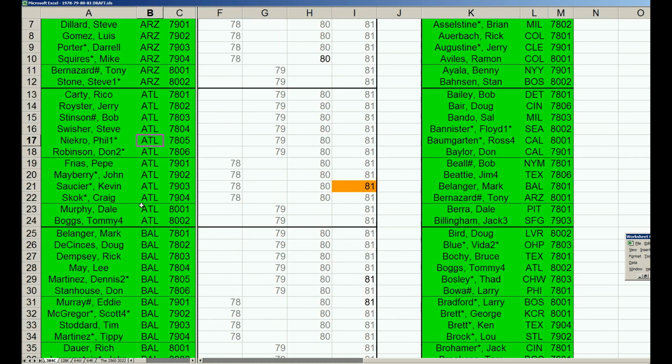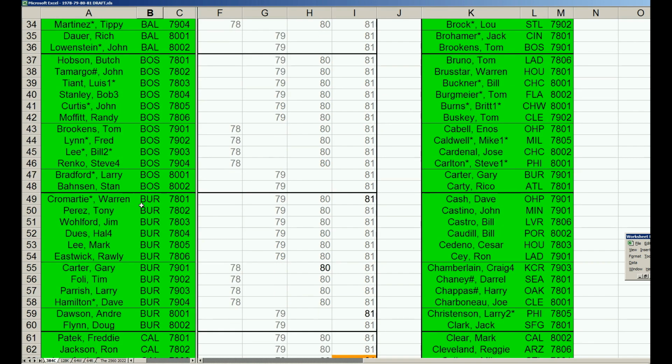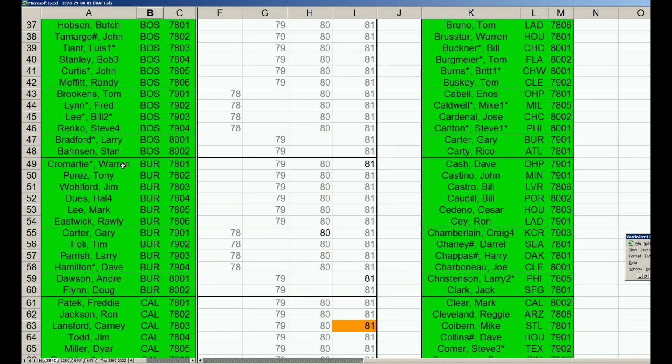Not a lot this year, believe it or not, which is a good sign. It means that the guys were picked in their best year most often. Here, Cromartie has a better 81 than his 78. This is how you read this. The year is here. Players 1 through this number: 6 78s, 4 79s, and 2 80s.